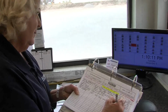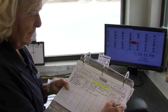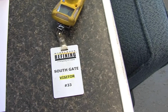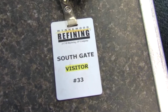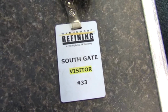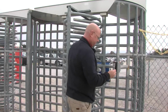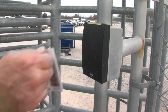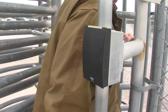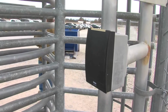Security badges are issued to personnel to enable access to various areas within the refinery based on their specific work and the areas where the access has been granted. Security badges must be carried at all times while in the refinery and must be presented to refinery security or management when requested. The security badge readers in use at the refinery are a proximity type, where it is necessary to present the security badge within 1 to 2 inches of the reader in order for the badge to be read correctly by the security system.